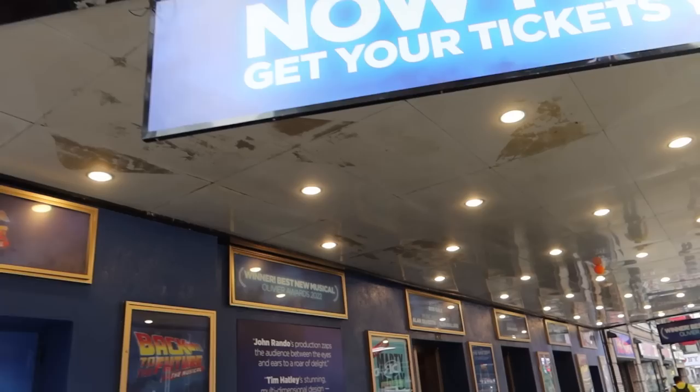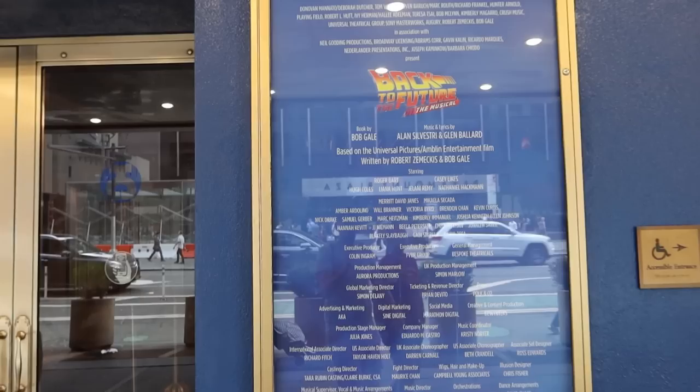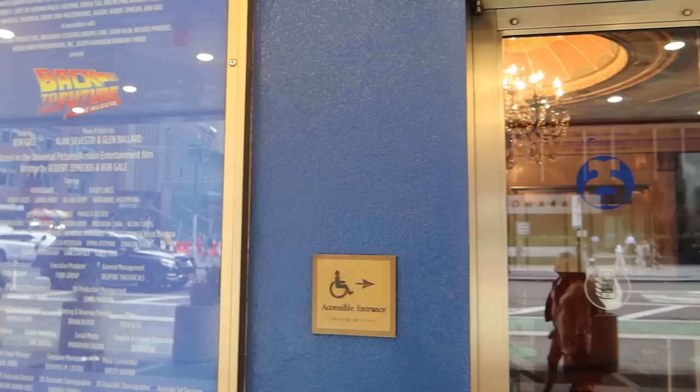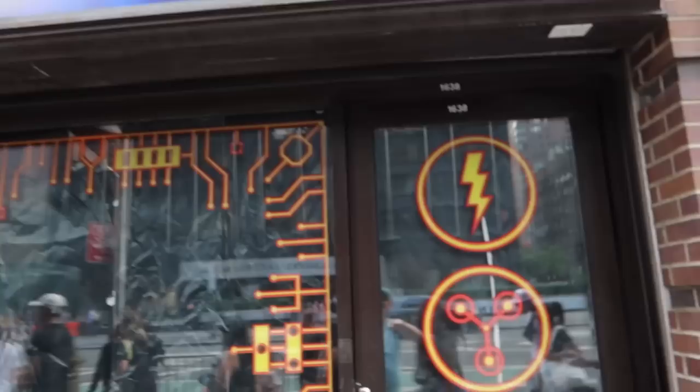This is an absolutely fantastic musical. For any fans of Back to the Future, I definitely recommend it. It's absolutely awesome. There you can see the cast just over here as well. Fantastic. Really looking forward to seeing this again in London at some point. It's a brilliant musical. And opening here tomorrow night at the time of recording on Broadway. And it looks like they're opening a Back to the Future store right next door here as well. Normally you've got the stores actually inside the theatres, but it looks like this is going to be accessible right next door, so that's really cool.